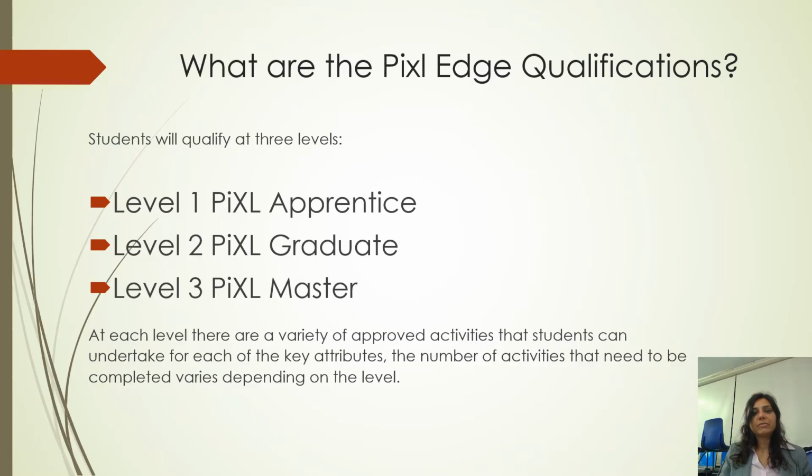To achieve each level, you need to do a variety of different activities. Like I said, these are activities which you might already be doing, which could be looking after your grandparents, walking a dog, helping a neighbor. You might be very skillful at art, music, drama. It's literally anything you're doing outside the box that can contribute. It can equally be supporting the school, representing the school, helping the teachers, open evening. The range and the list is exhaustive. So by just doing simple things which you might already be doing, and by recording and keeping a log on the PixL Edge website, you will get a qualification.